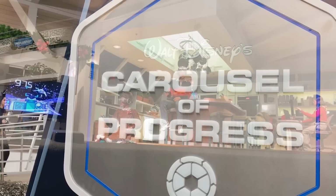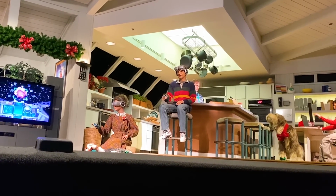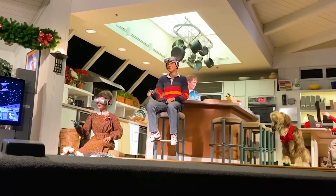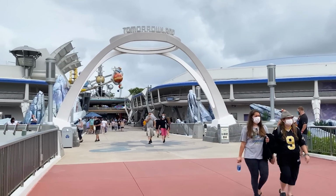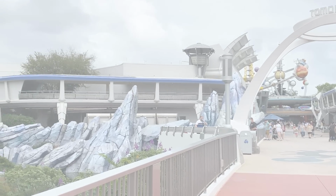I think it's going to be a really good thing that'll bring back some life and excitement around this area of the park again. So I guess what I'm trying to get at is Tomorrowland is turning into a kind of time capsule, but now with more glimpses into an actual futuristic experience. It's definitely controversial for Disney fans, and I'm interested to see what Disney does with it going forward.